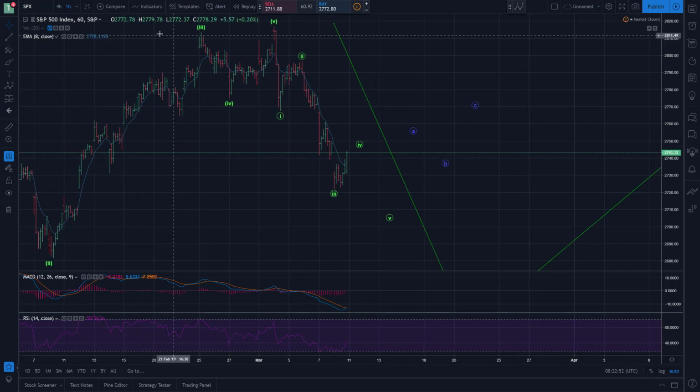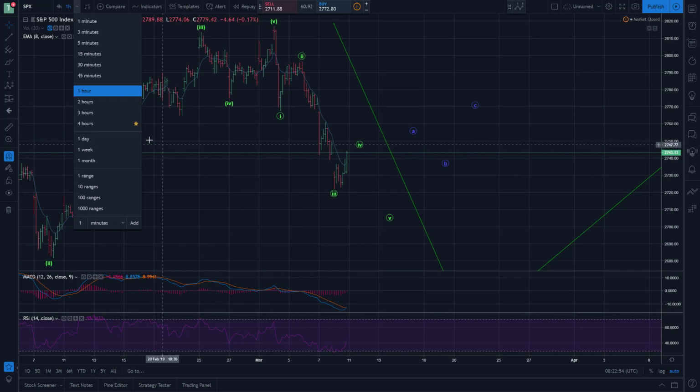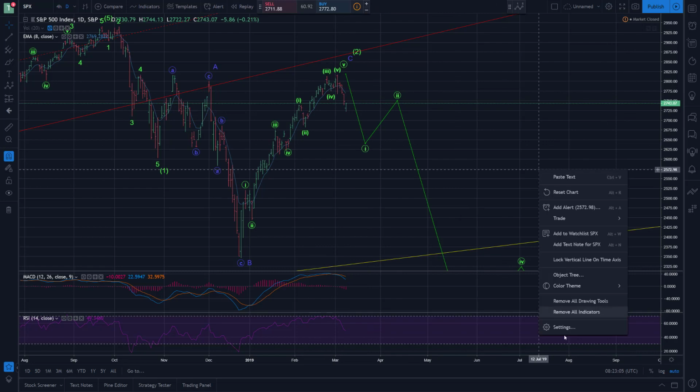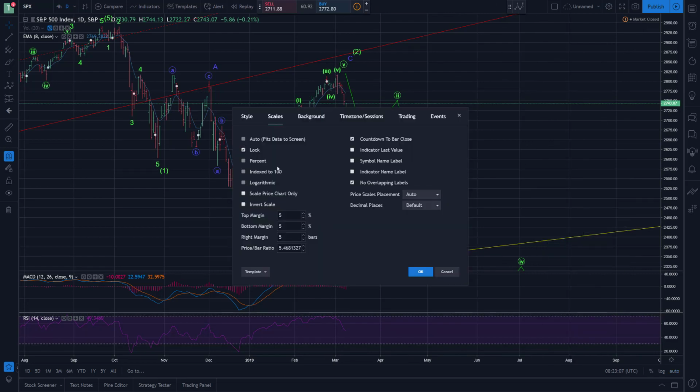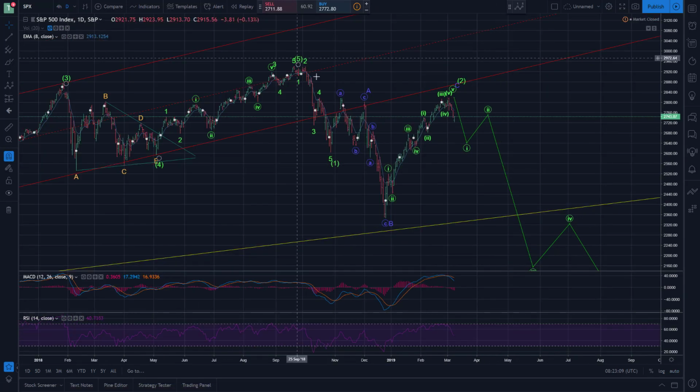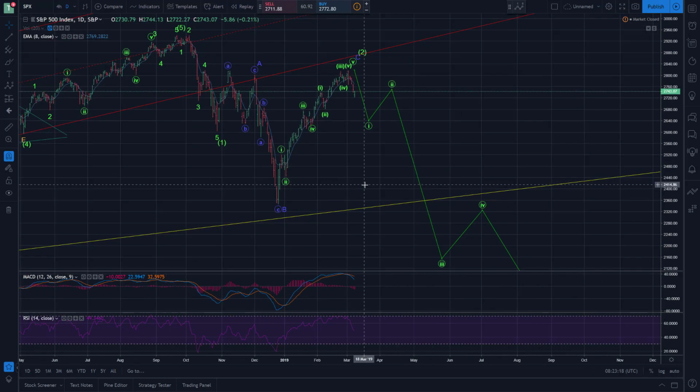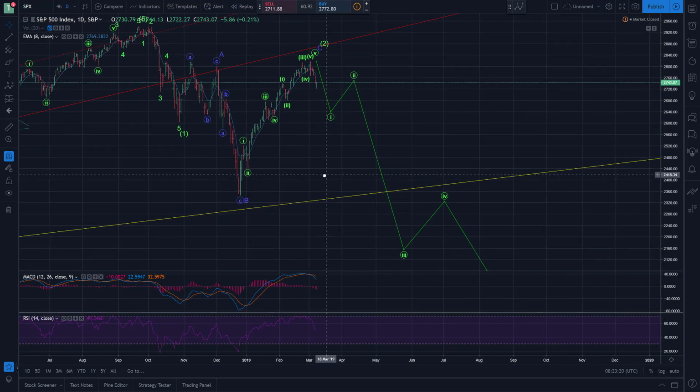Okay, now just coming out to the daily again here. I'll get rid of those labels just to show you where I'm thinking there short term. So if we are in this more bearish scenario where we did our wave 1 down, we did our expanded flat wave 2 in this case, and this is the very bearish interpretation, which certainly could be the case.